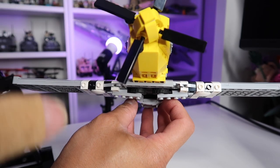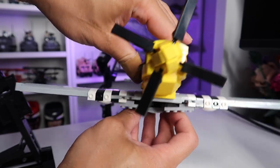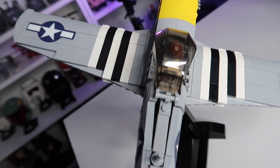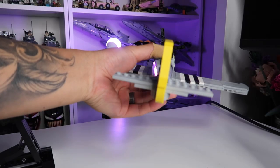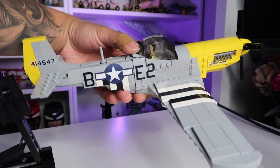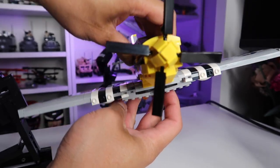Now, looking at it from straight ahead, it isn't canted at all. I think the P-51 is a little bit canted on the wing, but that's a little bit more of an advanced build for the designer. The rest of the silhouette of the plane looks just like a P-51. Now, I'm no expert on this plane, but I am familiar with how it looks, and a lot of us are too, because the P-51 is such an iconic plane.